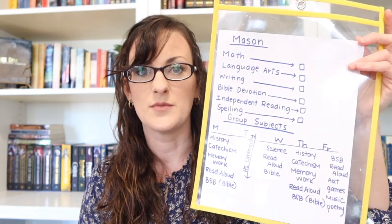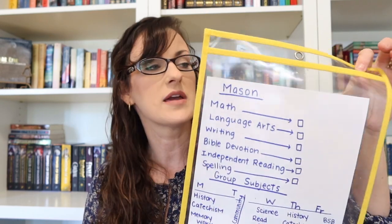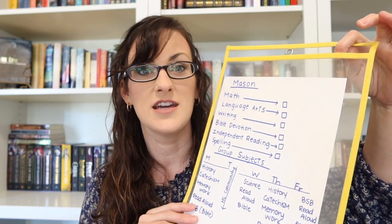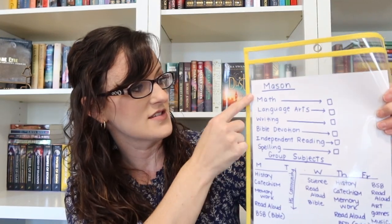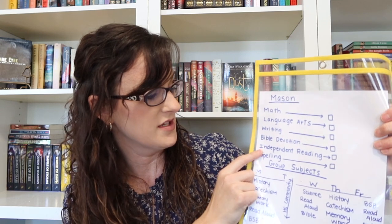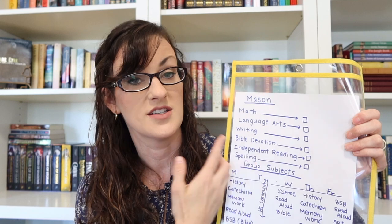In order to kind of help him stay focused on that, and Maddie as well, I created some lists for them, and I just literally took a blank sheet of white paper. I put it in this little sleeve that I think I got at the Dollar Tree. It makes it dry erasable. So every day, these are his daily tasks. So he has math, language arts, writing, Bible devotion, independent reading, and spelling. And so these are the things that are daily.